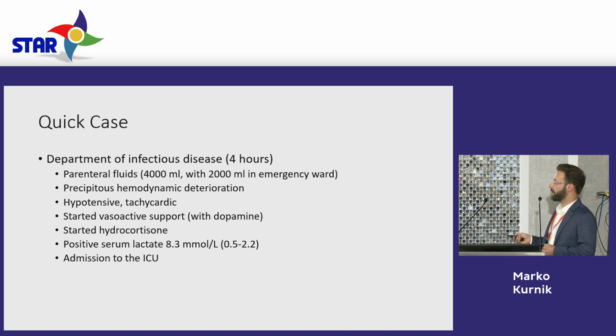There, she was for another 4 hours. She received 6 liters of intravenous fluids with precipitous hemodynamic collapse. She was started on vasoactive support with dopamine. Just one sentence here: it was the infectious disease department, and if there is one recommendation, it's the use of noradrenaline, but because of historical reasons in our hospital, some doctors still use dopamine. But very quickly, she was transferred to the ICU after getting a lactate of 8.3.